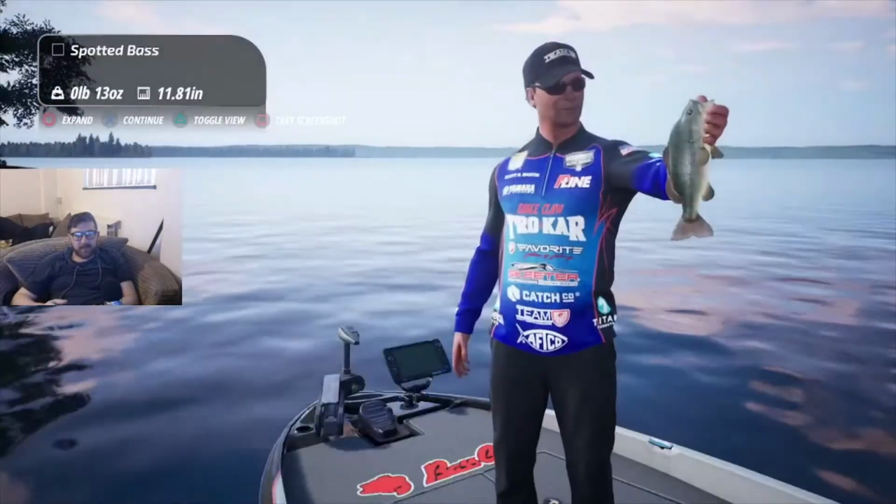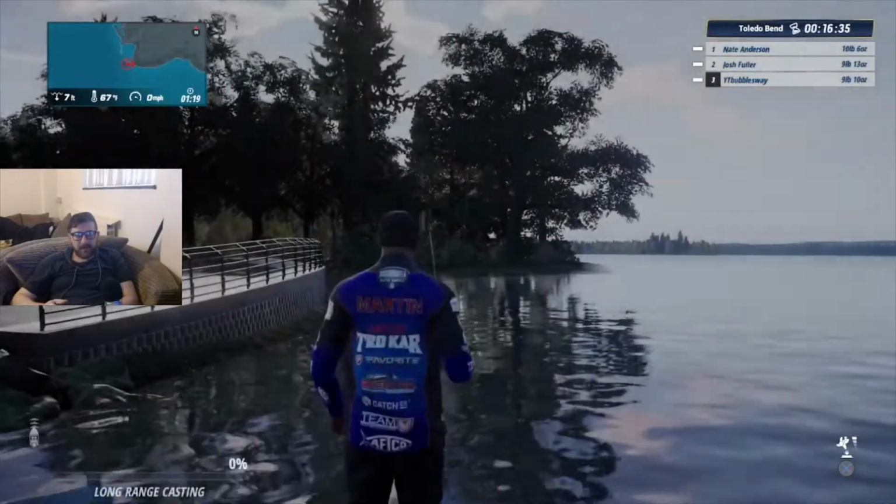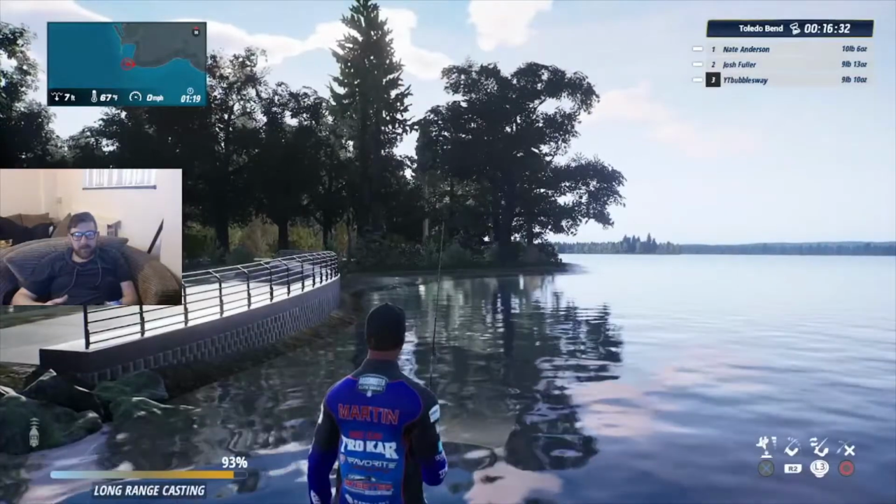Not sure if you've been fishing in cold water, but that fish has some shrinkage. Weird. We're going to need a measuring stick somewhere.